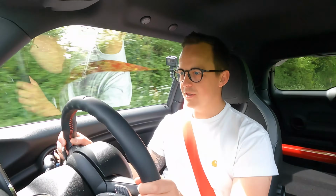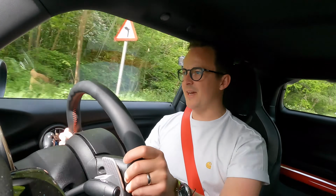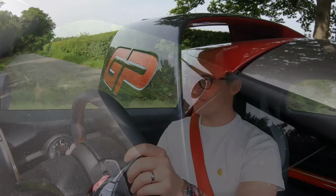Yeah, it goes, lovely. It's mightily quick, you would expect that, wouldn't you? From the high end. The pinnacle of the Mini. But it delivers it. In spades, it's mightily fast.